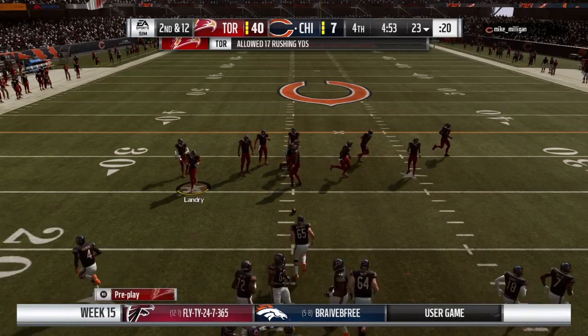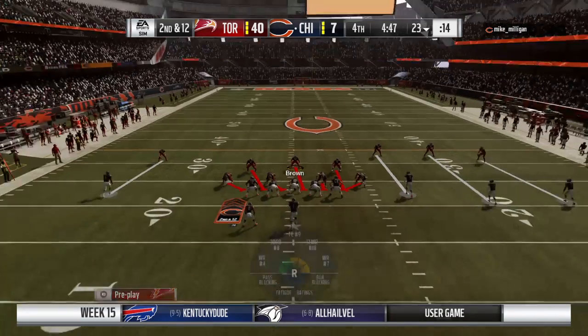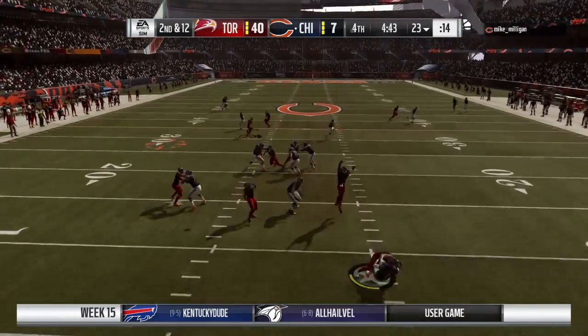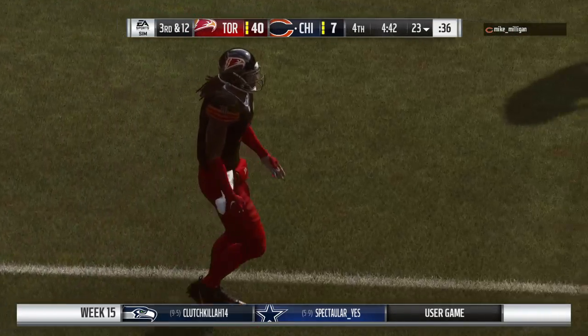So the opening play of the drive goes backwards. Now they'll come up on 2nd and 12. All right, now, lucky 56. Lucky 56. Here we go now. Looking to throw on 2nd down. They'll roll him out right. And, boy, that one drops incomplete. But if he was hit a fraction sooner, it may have been a fumble.